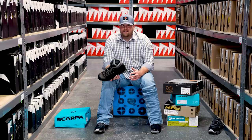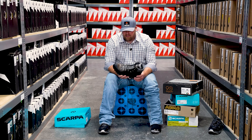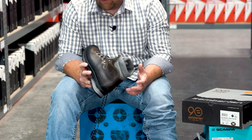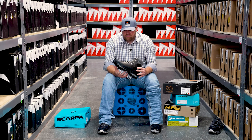Full leather tends to shrink, expand, it's just a natural material. Whereas with a synthetic, there's a little bit more control. That's why I tend to lean that way. A lot of people do love full leather. You can condition them, you can take good care of them. Probably a little bit more abrasion resistant and tough. But the reason this is intriguing, this is a new boot.